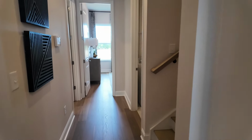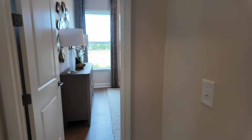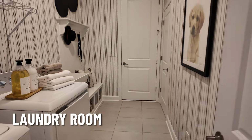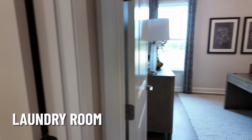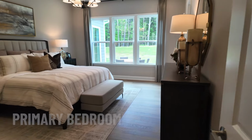Let's go back here, guys, and take a look at our primary bedroom. Before we do that, though, look at this large laundry room. My God. That's amazing. Here we go. And here is our primary.